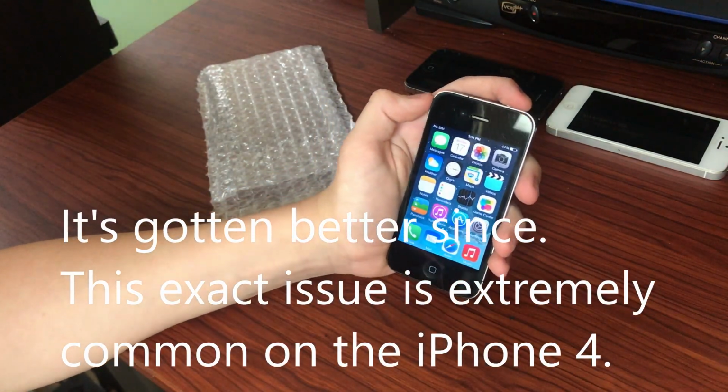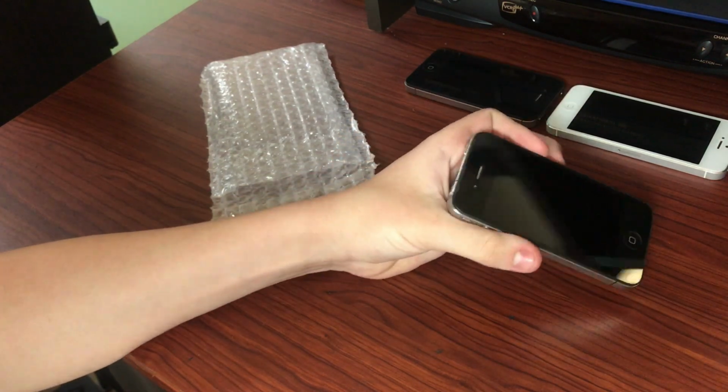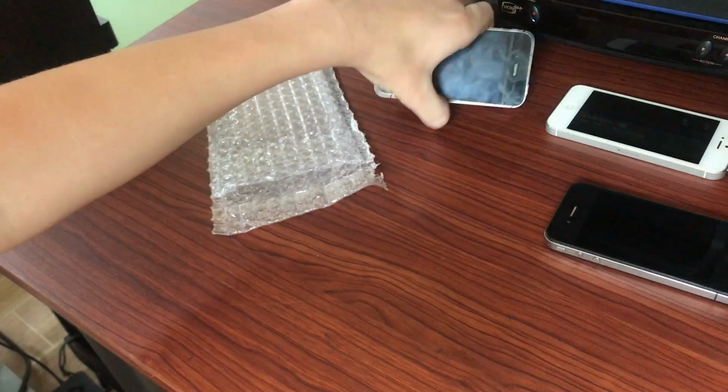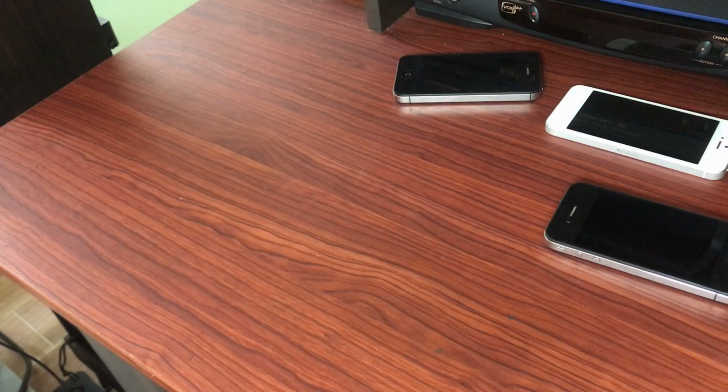That is pretty common, though, and as long as it's avoidable, I don't really care, and it was 20 bucks. And I can always swap over the home button from my other 4, I guess. Anyways, so first inspection, everything looks good. Now I'm just gonna, off camera here, crack open the 5.